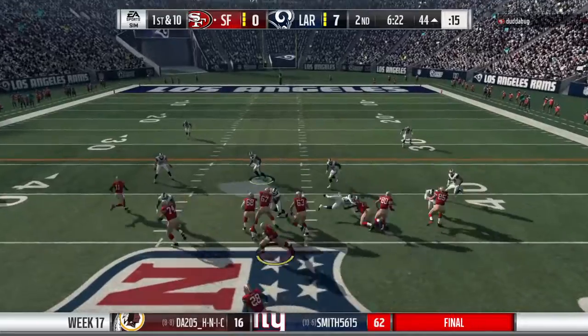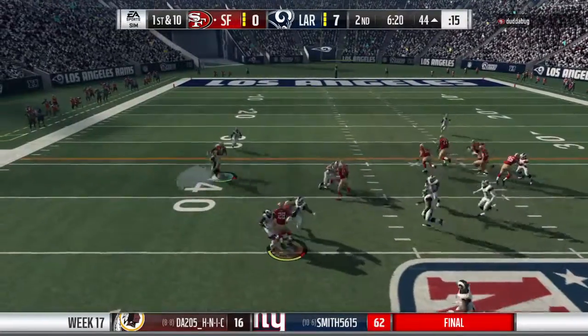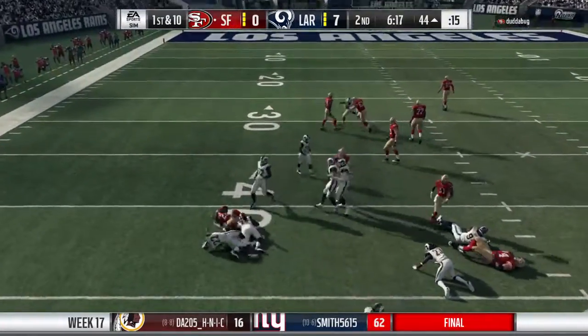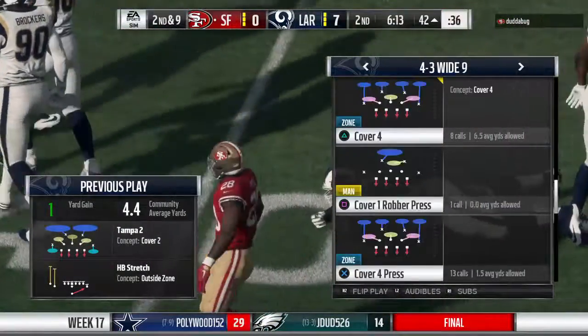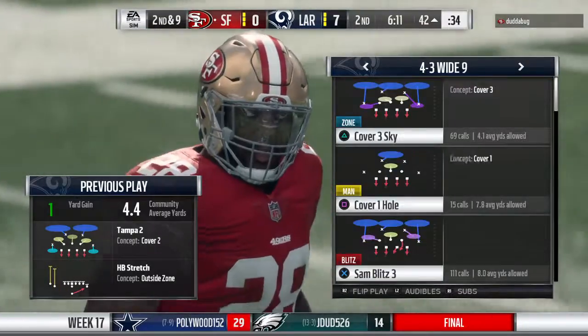The slot man in motion right. Back to the ground. This time it's Hyde. Broke through some contact, but unable to reach the 40. Just a yard on the pickup there, and it'll bring up a 2nd and 9.